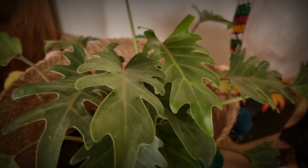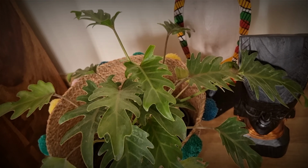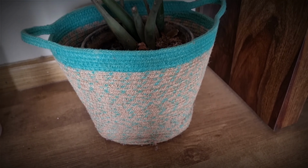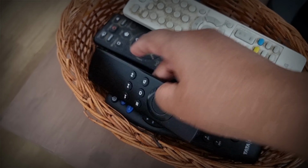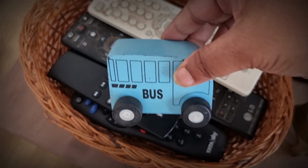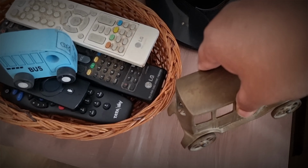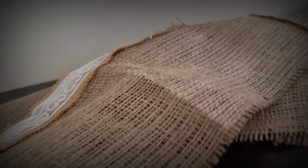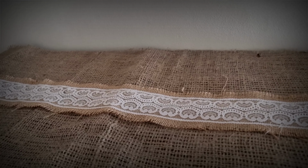Some more plants to liven up the corners. Giving remotes a home with a pop. These two jute runners on the shoe rack are also DIYs. Do you like them?